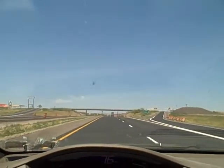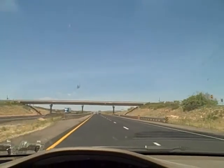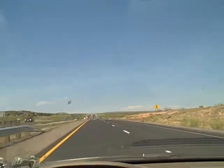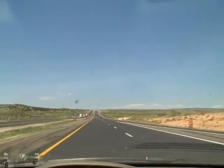The scenery is getting better and better as we go. It's spectacular out here in New Mexico. Even if you look ahead on the road, you can see there's another hill up ahead. After that would be another one and another one. Just keep climbing.